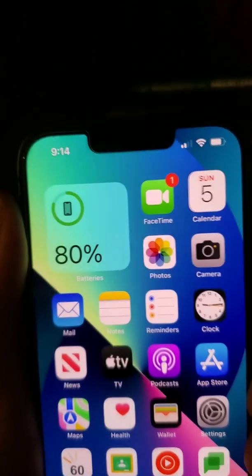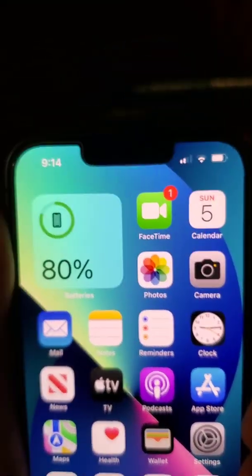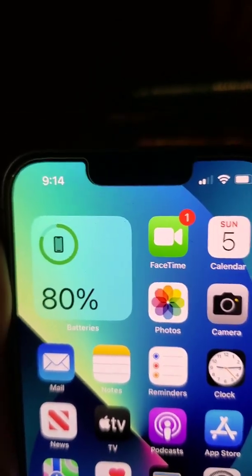So let me know what you guys think and what you are expecting for iOS 16 and how excited you are and features that you think might be coming to iOS 16.